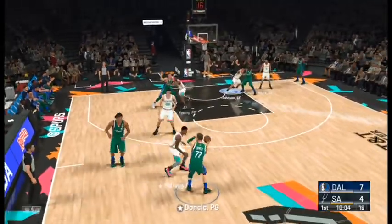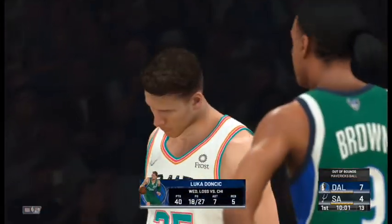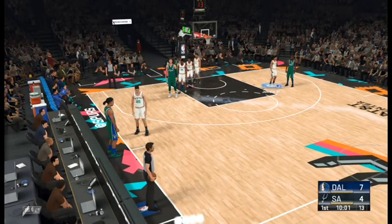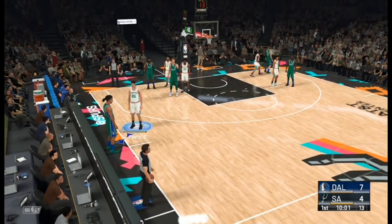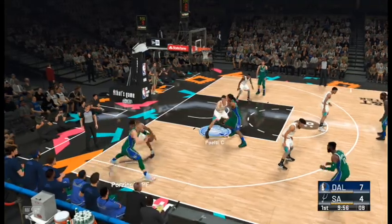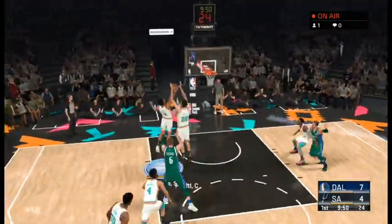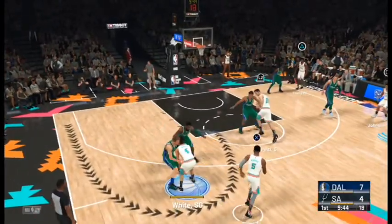Now here's Doncic. Last game out, he had 40. And it's out of bounds. The Mavericks able to retain possession here. And about 2 minutes into the first quarter here. Outside Hardaway. 6 on the shot clock. Shoots over Young. Hardaway, no good. Listen, that's a shot he can make, but obviously the defense okay letting him shoot it.